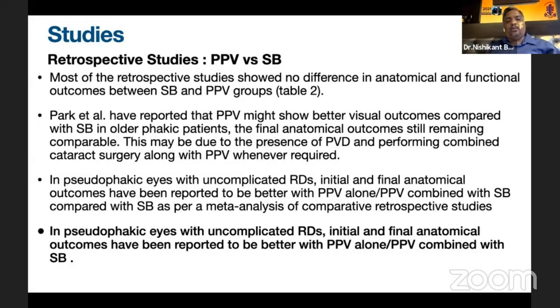So when you keep that in mind, you will not be surprised to know that the visual outcomes are comparable in both. There is really not much significant anatomical or functional difference between scleral buckle versus PPV. But Park et al. have reported that PPV might show better outcomes as compared to scleral buckle in older phakic patients, and that might be because you can already have the PVD there, like Pritam had mentioned. So if the PVD is already there, you're not going to induce a PVD, you're going to dissect the vitreous better. The PPV might give you better success. In pseudophakic eyes with uncomplicated RD, the initial and final anatomical outcomes have been reported to be better with PPV alone or PPV combined with scleral buckle.